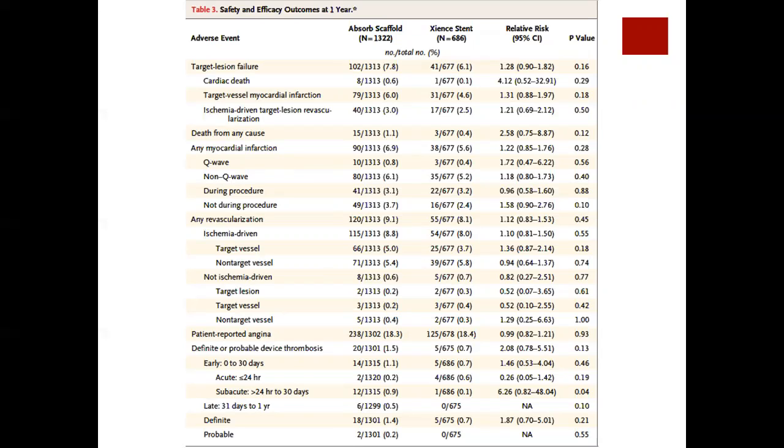So this is as treated or intention to treat? This is intention to treat. Okay. But when they did the post-hoc with as treated, they didn't find the same difference. But what's interesting is, after they saw it, they went back and analyzed the smaller trials they had before, and they also found the subacute thrombosis as well. So it's going to take some time to figure out if this is legit or not.